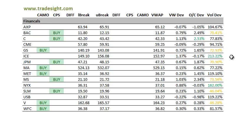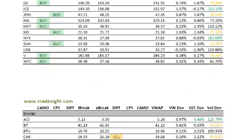ICE is trading really good volume, more than twice its typical volume, and NYX is also trading quite a bit of volume, so the exchanges are all still pretty much in play right now.